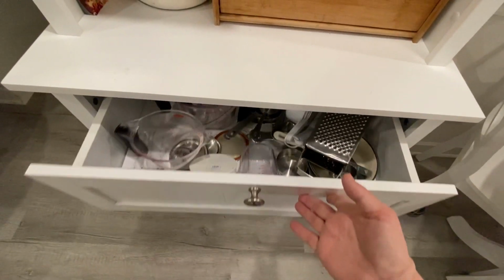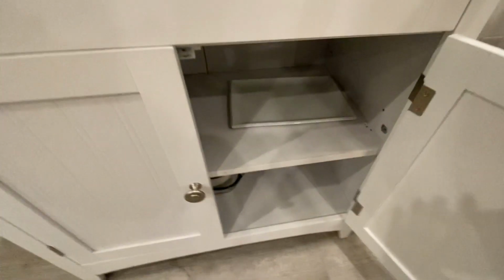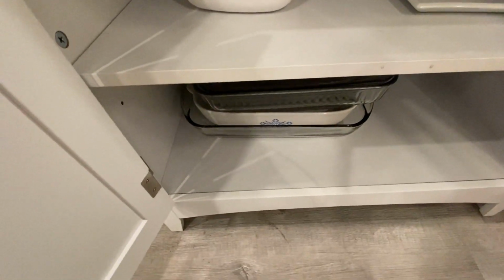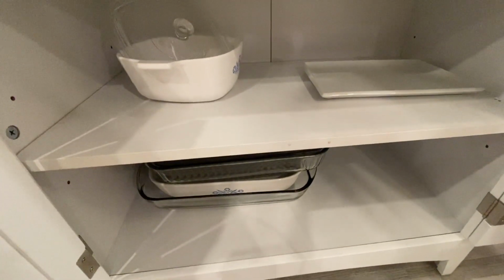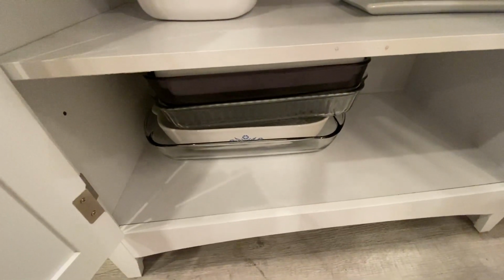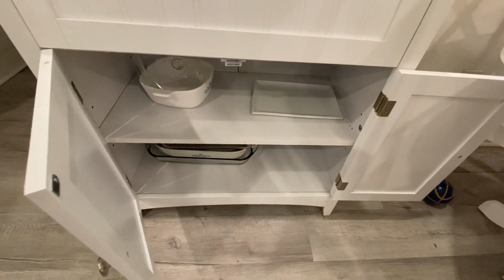So I'm going to keep that there. What I do have down here is just some baking dishes, my 9x13 pans, and just some other things. And I think I'm going to move all my baking stuff down here. And I'll move those to the back room because I don't use those pans as much. So I'm going to take everything out, and then I'll start putting the baking stuff in here.